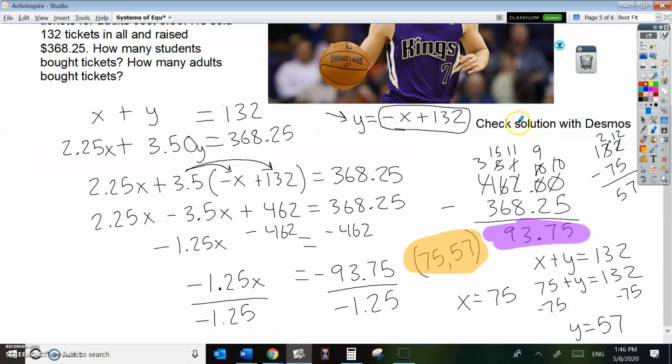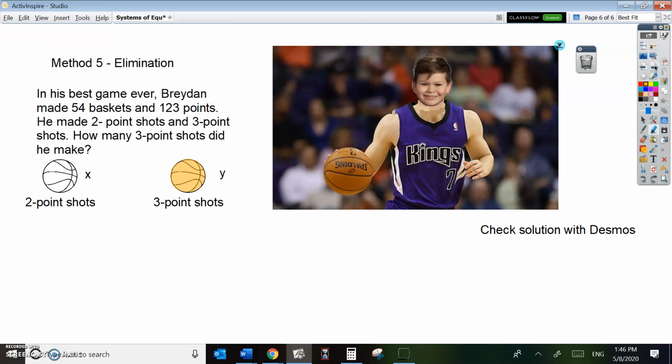Now our next system of equations method is elimination. Elimination is really pretty awesome. In his best game ever, Breydan made 54 baskets and 123 points. He made 2-point shots and 3-point shots. How many 3-point shots did he make? So what you need to do is come up with two equations. x plus y equals 54, because he made 54 baskets, and 2x plus 3y equals 123.